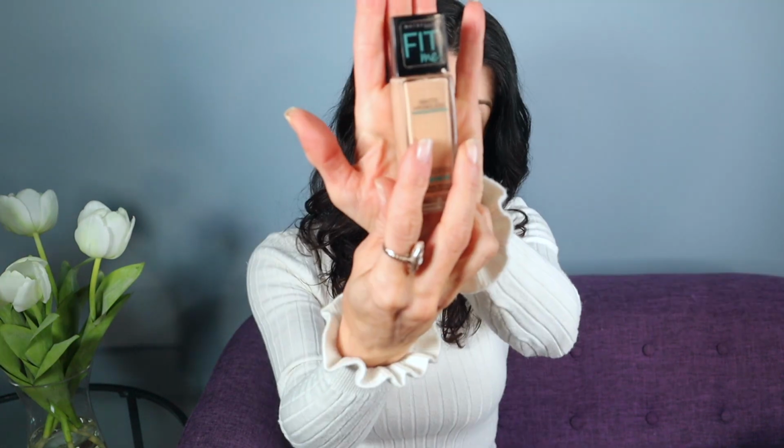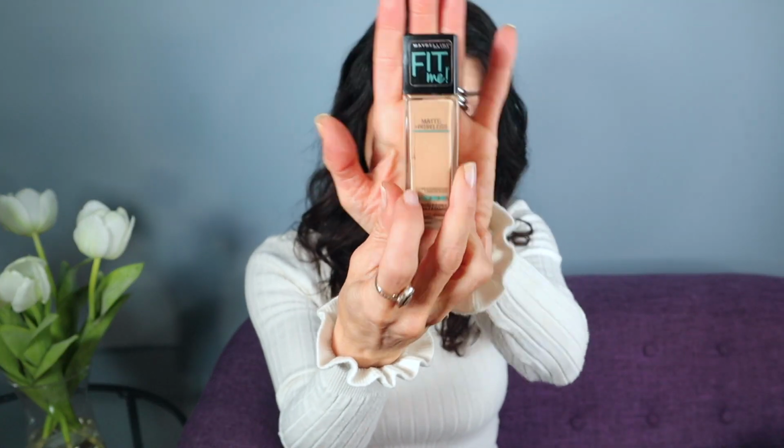So I thought, why don't I try some of the more inexpensive foundations that have gotten good reviews? I went to my local Walgreens, which is the old Duane Reade for you New York City folks. I wanted to try the Maybelline Fit Me line, and this one is the matte poreless foundation. It's for normal to oily skin. I don't particularly like to use a matte foundation, but because of my forehead and my chin, I figured let me just give it a try.